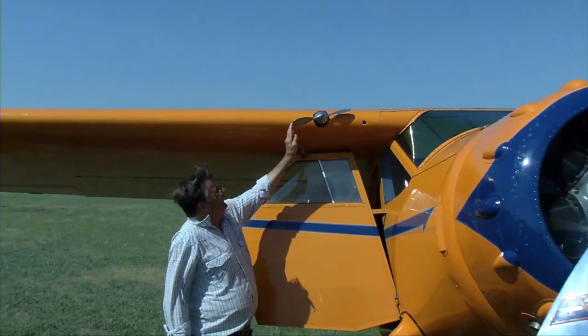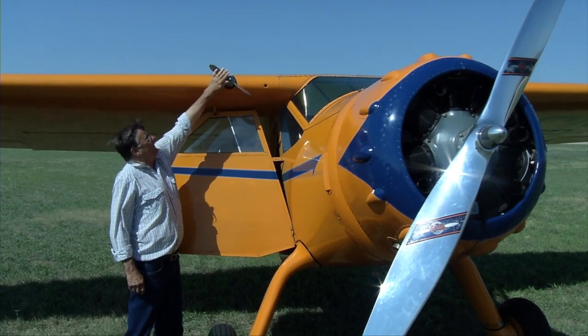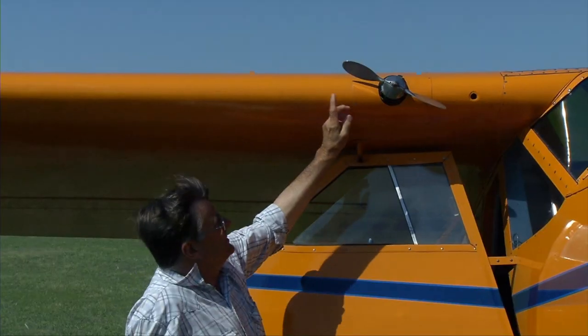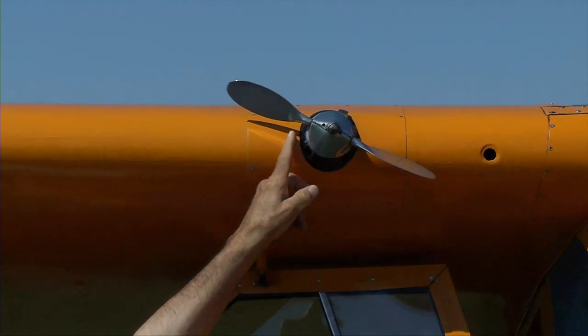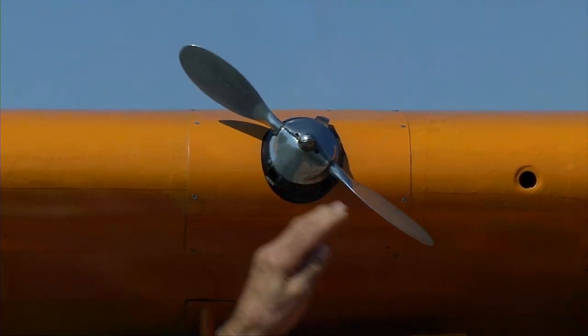One thing unique about the old Airmasters is the location of the wind generator. It's on the required equipment list because they have electric flaps. It was so easy to put a wind generator. Well, Cessna put it in this location right here in the leading edge of the wing.